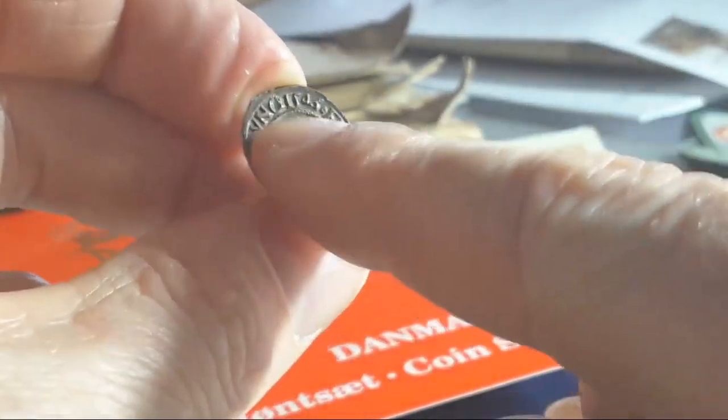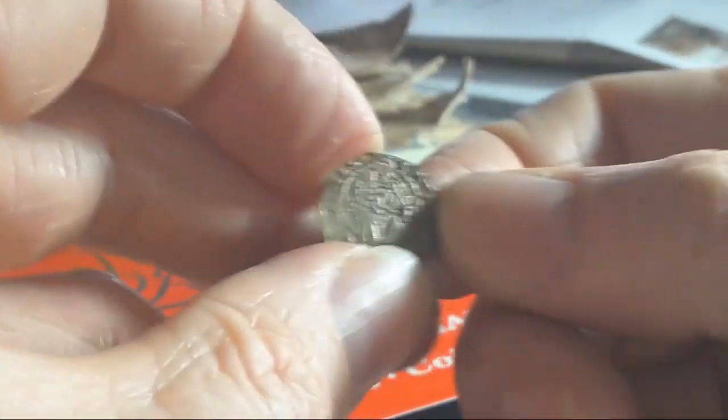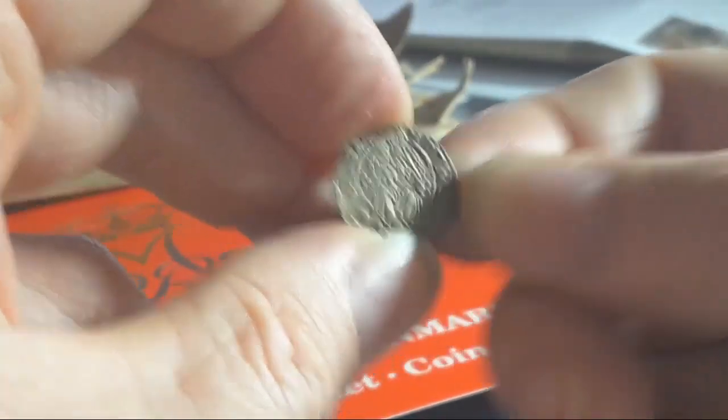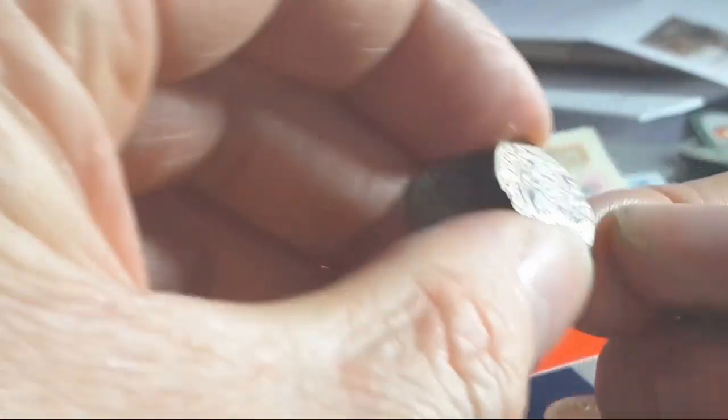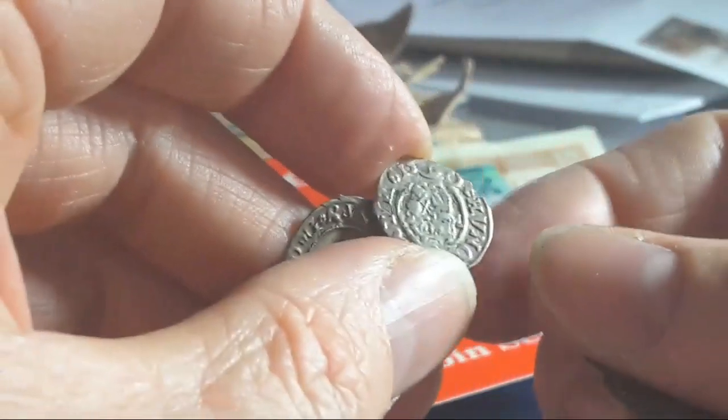Okay, so 1546, the date is at the top there. And it looks like we have Madonna and Child on the back. And this should actually be a Hungarian coin. So here I have another one. Looks like I got a few the same. And this one is 15.9.